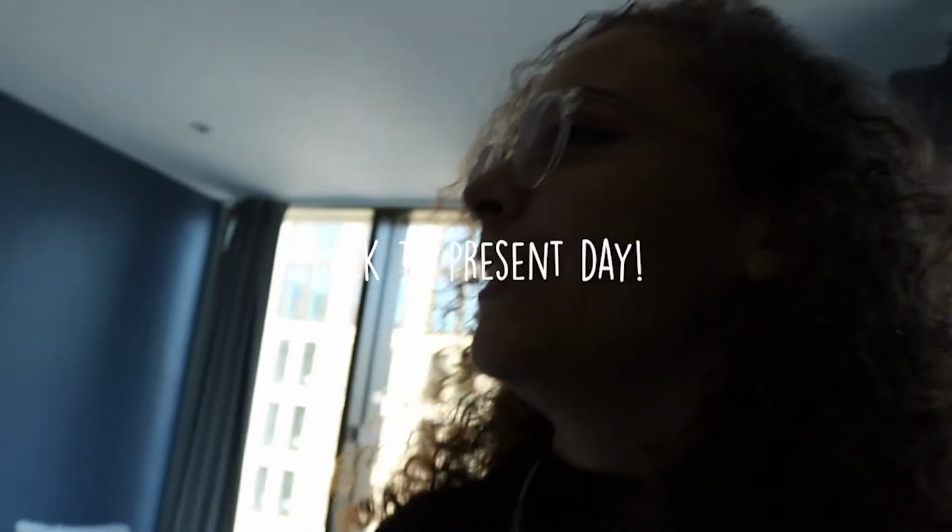So where are we going? We're going to Gosforth, to find our new home. Yes. Let's go.